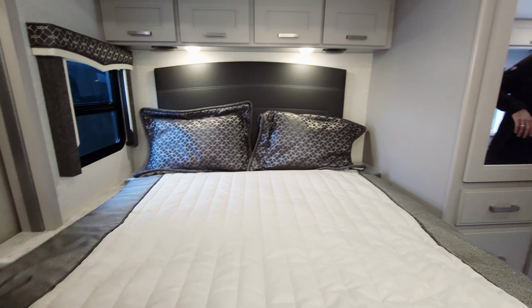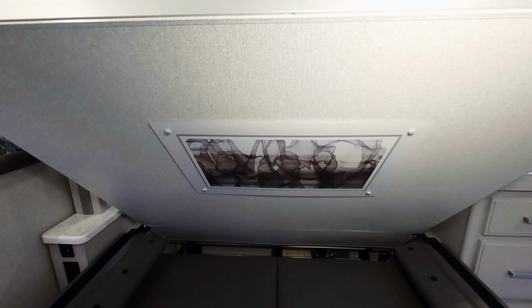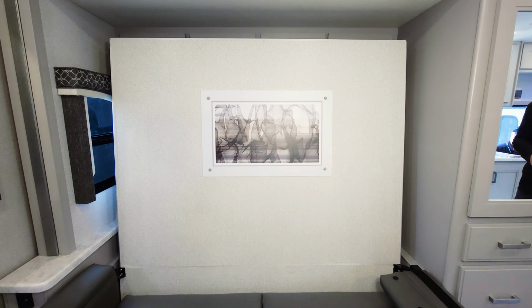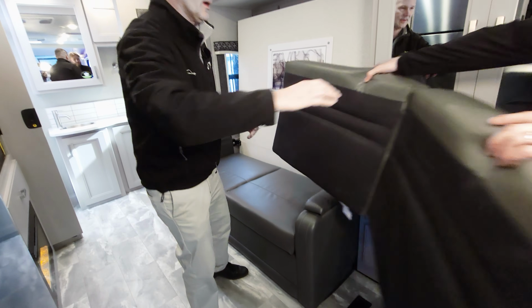Your sheets are like this, you put it up, you're not making this bed, it's a Murphy bed, and then at night you can make it up and make it look fancy. That's one more way you can save time, not making your bed. That's exactly right. You flip these up, we'll put this back together, and away we go.